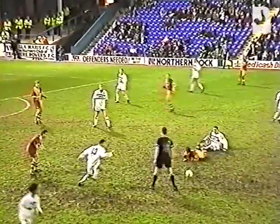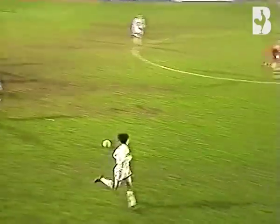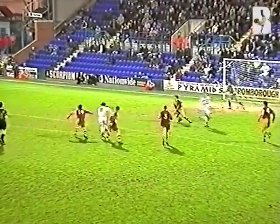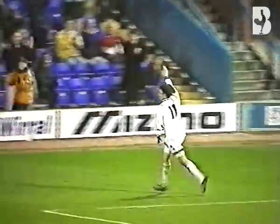Wilder to Blake. Blake loses out. Jones now. Jones with Cook in support. Taken on. Chance for Jones. 2-0.